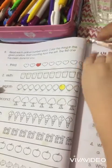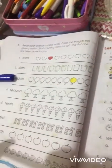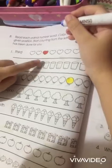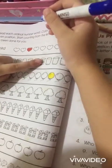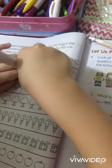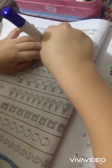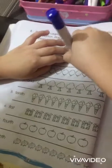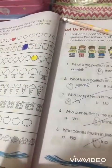Okay. But how can I... This is super frizzy. It's okay. 2, 3, 4, 5, 6. See, super frizzy. I like this color, but I don't like it in the test. No, I can't see it.